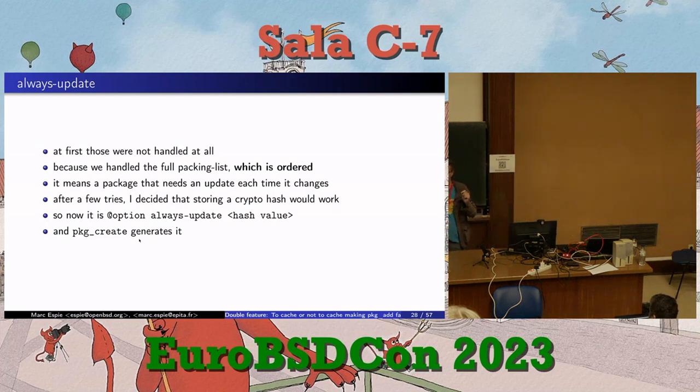One big problem is that contrary to normal update information, full packing lists are ordered, and the locate database isn't. So if you store a full packing list inside a locate database and you try to grab it again, you will get pure garbage. And packing list yelled very loudly that it was unable to parse that.